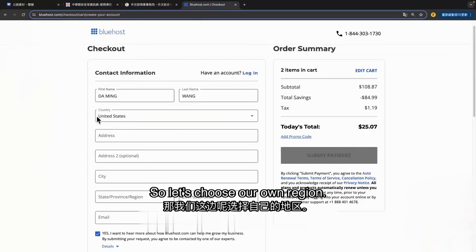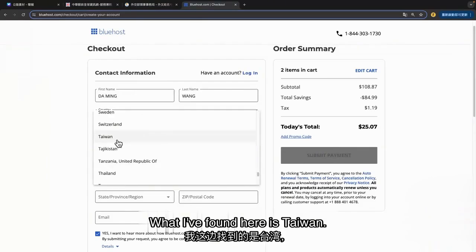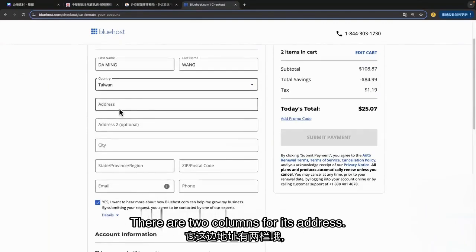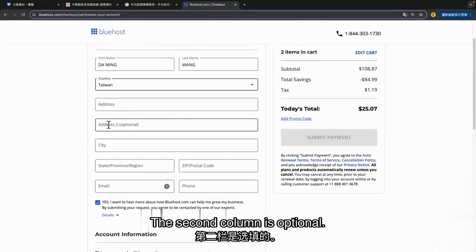So let's choose our own region. What I found here is Taiwan. In fact, we can fill in our own address. There are 2 columns for the address. The second column is optional.